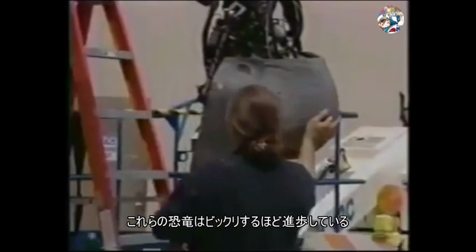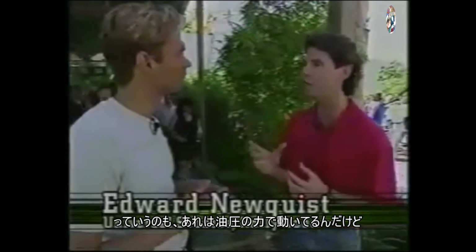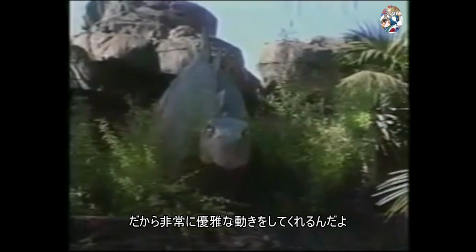Well, the dinosaurs are incredibly advanced. What we have are very, very compliant figures. And that means that the hydraulic cylinders that we use just don't go from point A to point B. They actually have some reactivity there that allows them to move very, very gracefully.